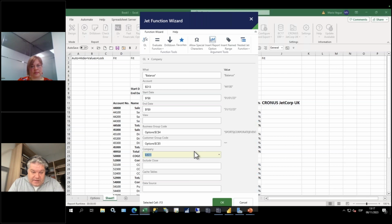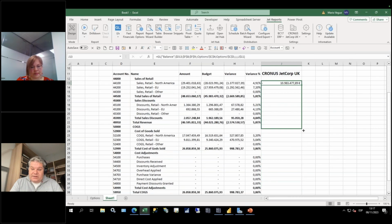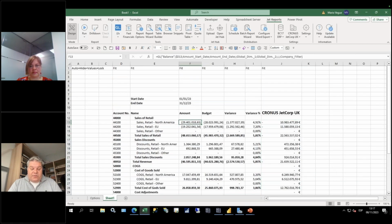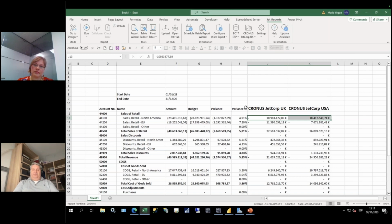thus obtaining the breakup per company, right? So if I copy and paste, let me give some format. If I copy and paste this value, we can see those 10 millions from JCorp UK, right? Remember, this would be the total amount for all companies. Easily, we get those 29 million that we see per company. So in a quick way, we can do any multi-company report, regardless of whether the chart of accounts is shared among companies or not. It doesn't matter, right?